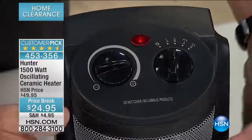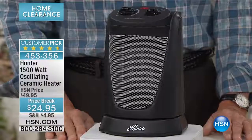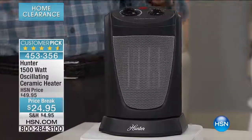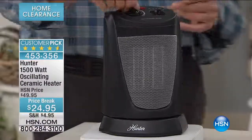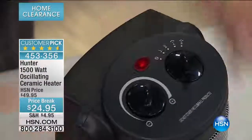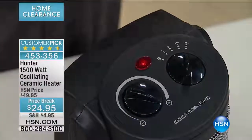Okay, so you can have it fixed under your desk, keeping your tootsies warm. And then it has 2 settings, high and low, with oscillation. So if you're trying to heat the office in your house, or you're trying to heat a child's bedroom or something, you can kind of fan that heat around. Adjustable thermostat, okay, plus all the safety features, tip over switch, high temperature protection. I mean, this one's got it all. And at that price, you can't beat it.